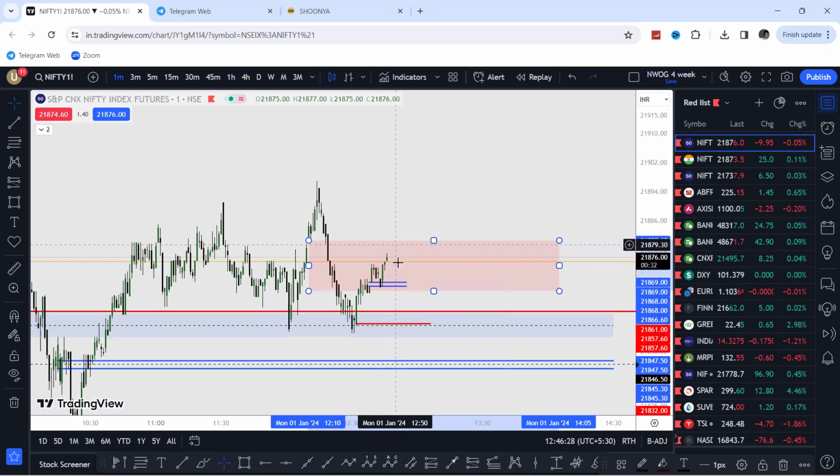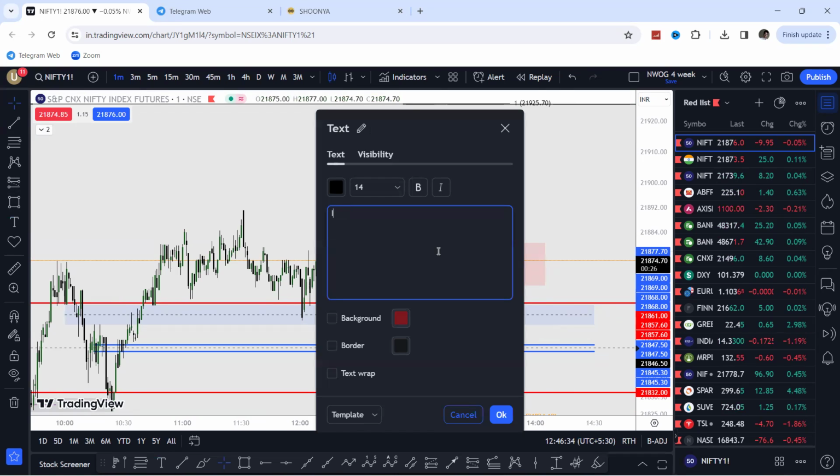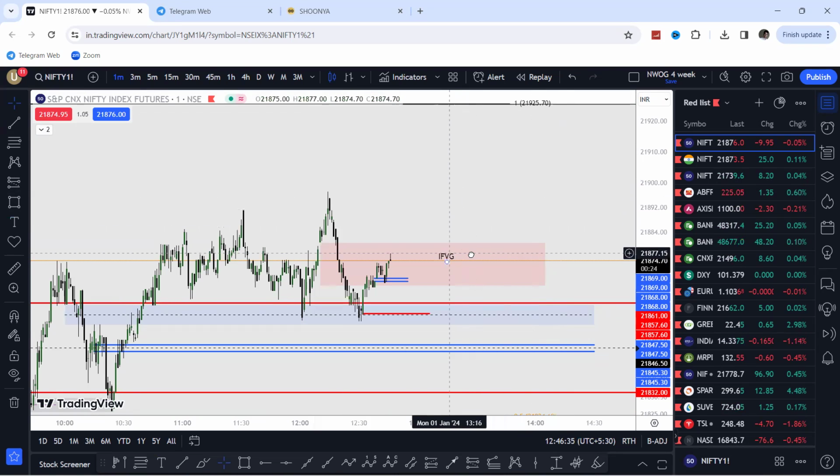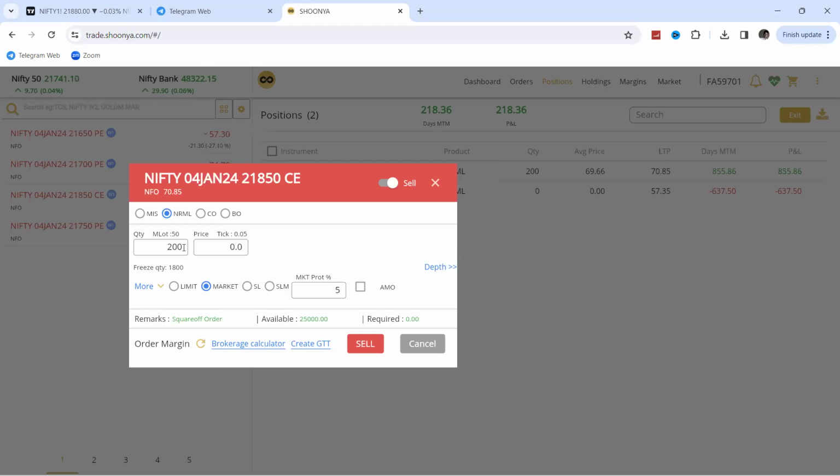So here I want to see this act as an inverse. This is a bearish fair value gap for a lot of people. I want to see this act as an inversion fair value gap. So I would like to see this go up, probably dip back down once again so that I can add one more position.